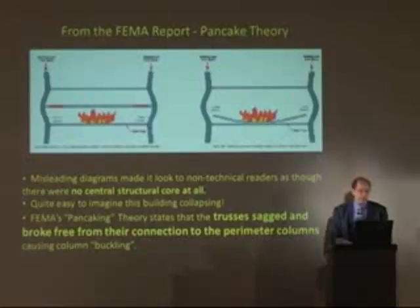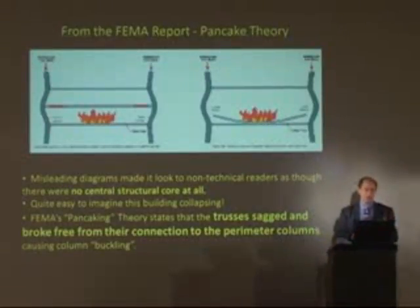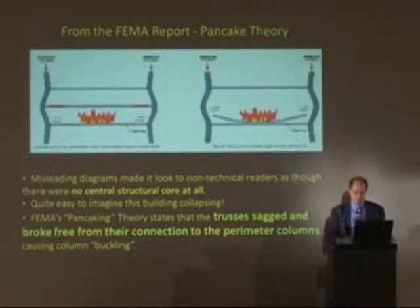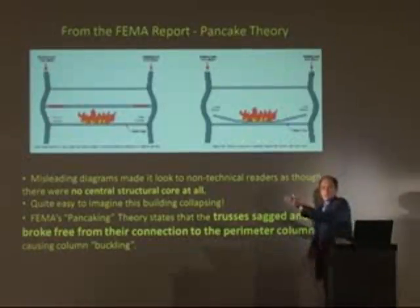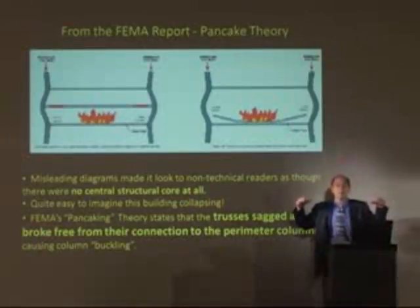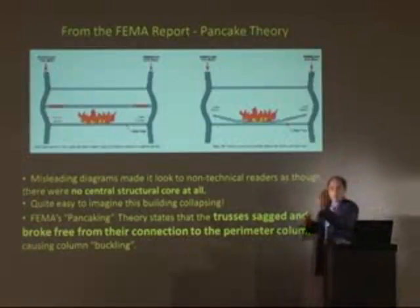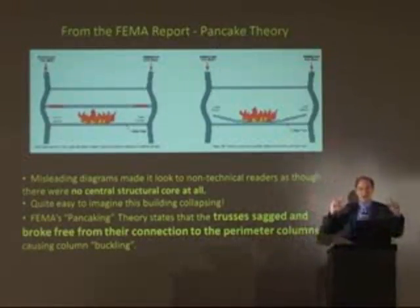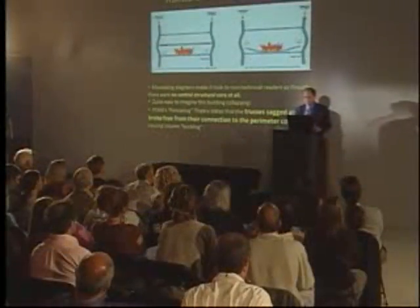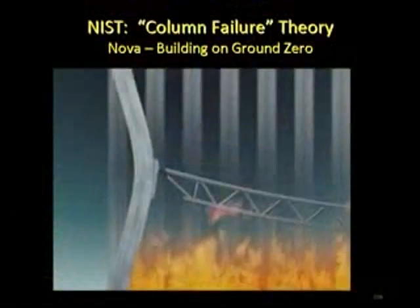This is FEMA's theory. We have the sagging of the trusses and the pulling away from the column, and then the subsequent pancaking down. Again, the trusses, one after the other, 6 foot 8 inches, every truss disengaging from the perimeter wall, which, at the rate that these buildings fell, would have had to be at the speed of sound, the disengagement from one truss to the next, all the way around the building, and then the next floor and the next floor and the next floor. So NIST turns it around and blames the persistence of these connections pulling in the columns, causing the columns to buckle.